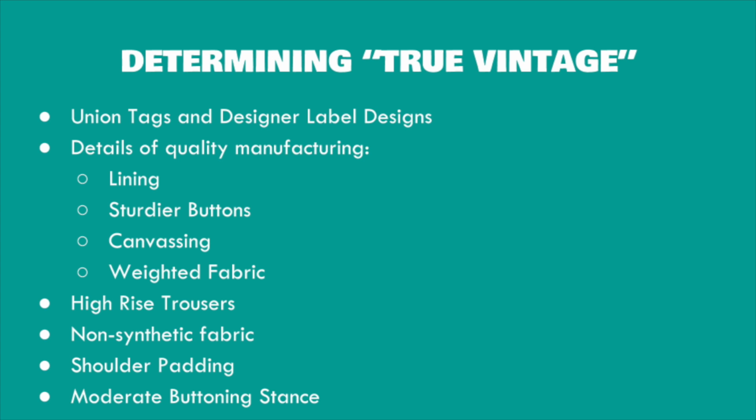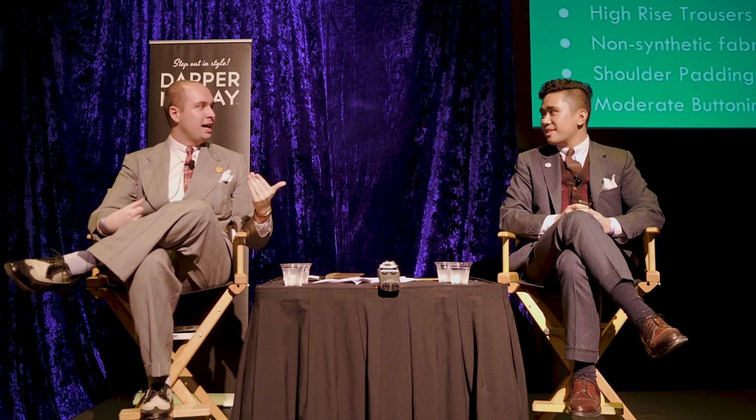The easiest way to determine how old a garment is is through the tags. There are the union tags, which refer to the labor union that manufactured them, and then there are the brand tags, the designer label tags, which show the brand or store that sold them. You're going to find them in mostly natural fibers. You're not going to find any synthetics unless you get into the 60s and 70s. There are a lot of details that set them apart from modern suits. This varies by decade, but usually they have a little bit of shoulder padding, slightly wider lapels, and a higher rise. That, in our opinion, looks a little more flattering and once again sets it apart from modern suits.